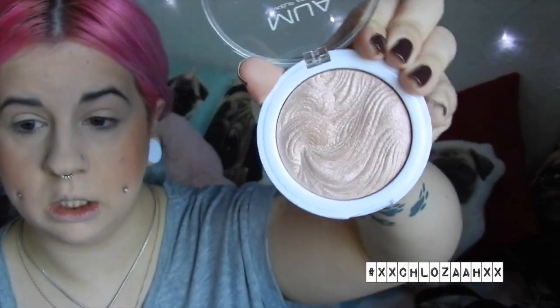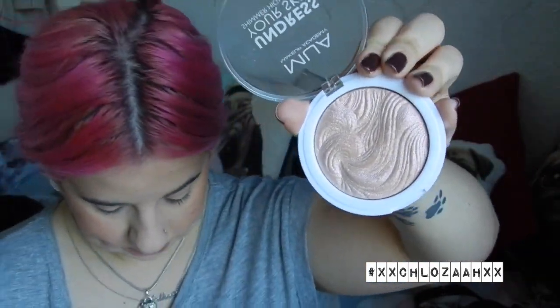And I really like this one. It's a lot more subtle than the first one that I showed you, but it gives you a really nice peachy glow on top of your blush. So I think I'm going to use this one today. Ooh, or we could try a mixture. We'll see. And I just use my flat top foundation brush for this.